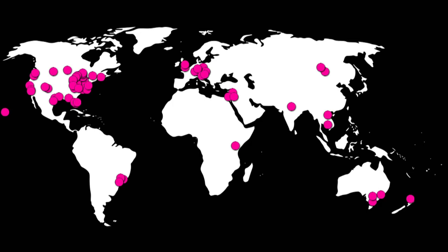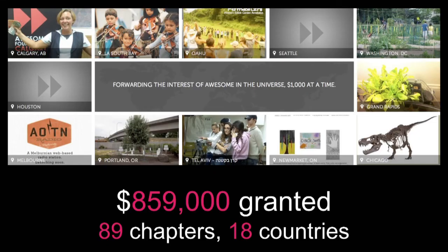These dots don't represent individual grants that we've given. They actually represent groups of people around the world who have made a regular commitment to support their own community. In fact, as of just a few days ago, we have up to 89 chapters in 18 countries around the world, and as of the spring, we'll have given away $1 million of our own money.